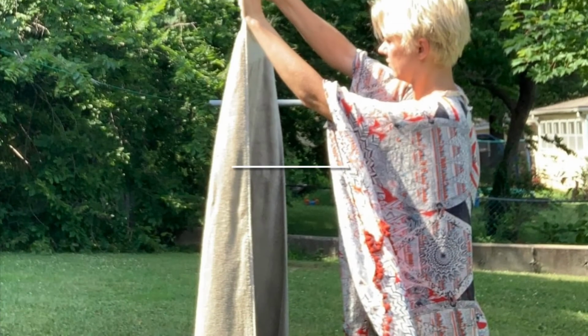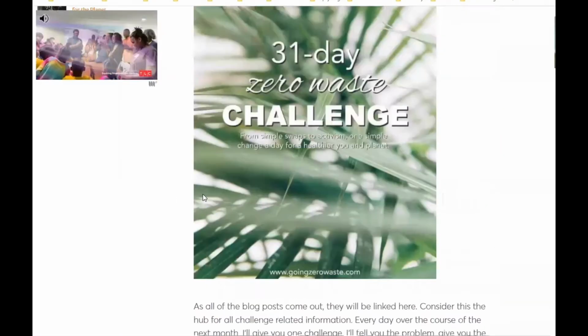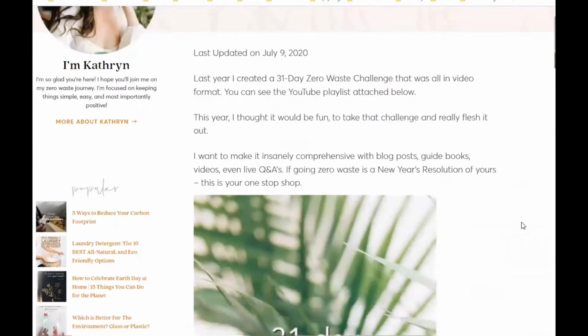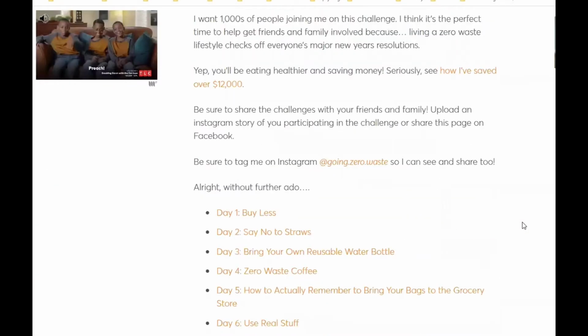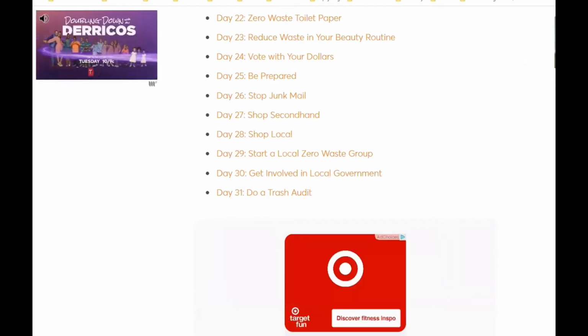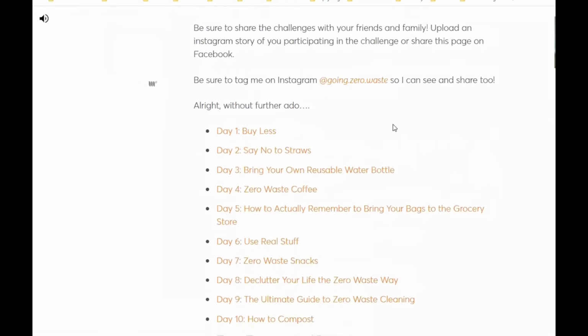And so in order to jumpstart step number 2, I decided to start following a zero waste challenge. And the zero waste challenge that I'm following is from the Going Zero Waste blog by Catherine Kellogg. And she's got a 31-day challenge to go zero waste. And that's what I'm currently doing. So I have made it through the first week.